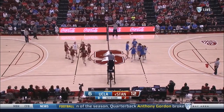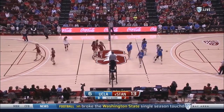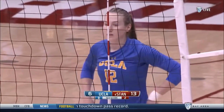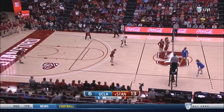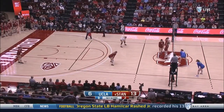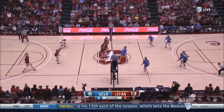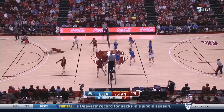Hadrich. This is where the block intimidation affects a hitter's mentality. They try to do things they're not comfortable doing. They try to overpower it or hit too fine an angle, and they just can't get it done quite well. UCLA had been hitting close to .300 through the first two sets. They are hitting .000 in the third set. 5 attack errors already in the third. Threw a double block that time.